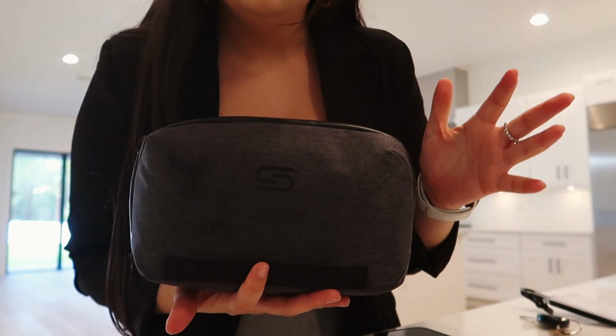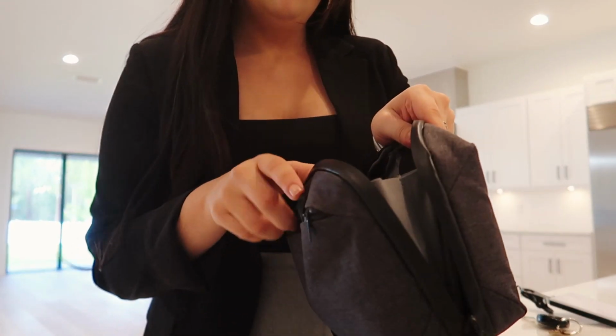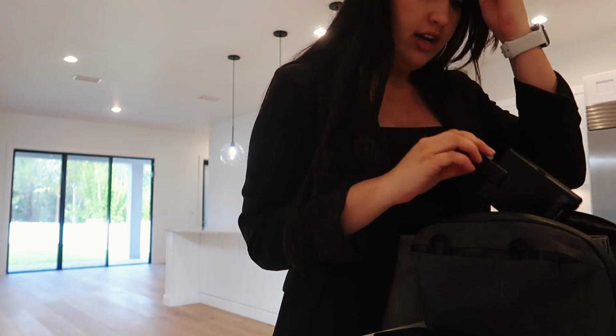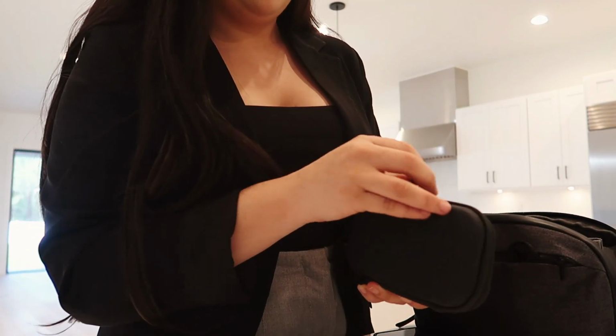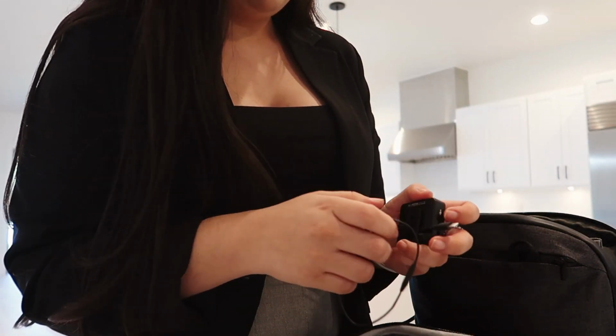So this little thing, it's from Amazon and it holds all of my equipment for content. So I'm just gonna pack up my content stuff. I was able to shoot some things, but not as much as I wanted to, which is okay, it happens.